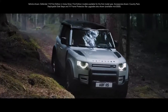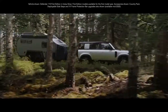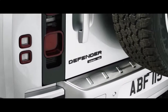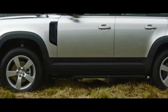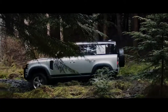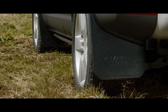Embrace the elements and take your muddiest of boots. The Country Pack ensures you make more of your world. Features such as the bright rear scuff plate shield the bumper from scratches and scuffs when loading the vehicle. Front and rear classic mud flaps reduce spray and guard Defender's paintwork from dirt and debris, whilst complementing its exterior design. Added to this, the rear mud flaps are Land Rover branded.